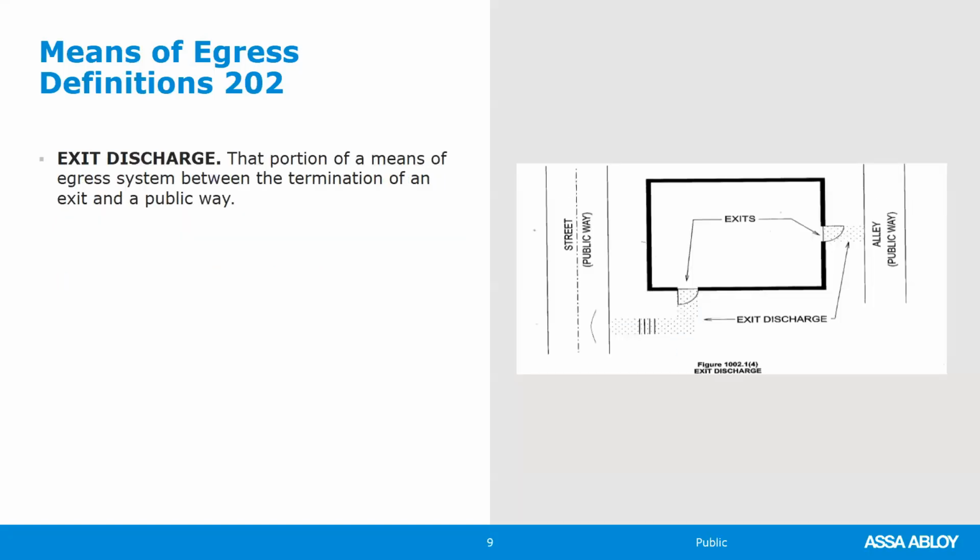And then your exit discharge is the portion of the means of egress between the termination of an exit and the public way. So your final terminations, your final doors out of the building. They're usually at the bottom level of the building and can be found in whichever area the people need to be removed from the building.